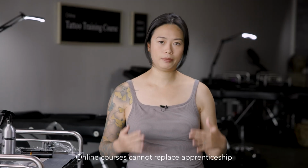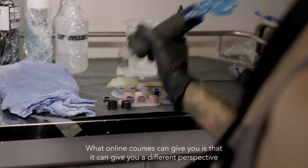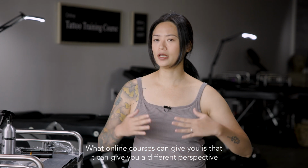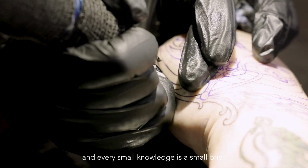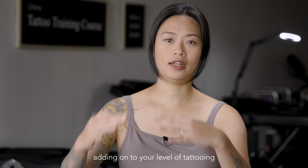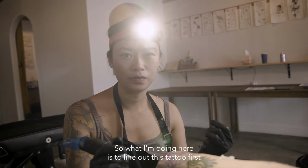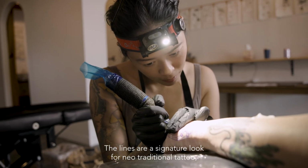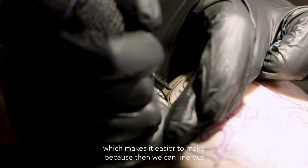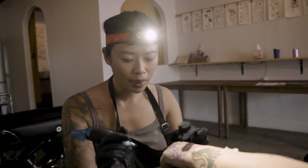Online courses cannot replace apprenticeship because it doesn't give you that hands-on experience. What online courses can give you is a different perspective of how a certain tattoo skill is performed, and every small knowledge is a small brick adding on to your level of tattooing. So what I'm doing here is to line out this tattoo first. The lines are a signature look for neo-traditional tattoo, which makes it easier to make because then we can line out everything and don't have to worry about the stencil going away.